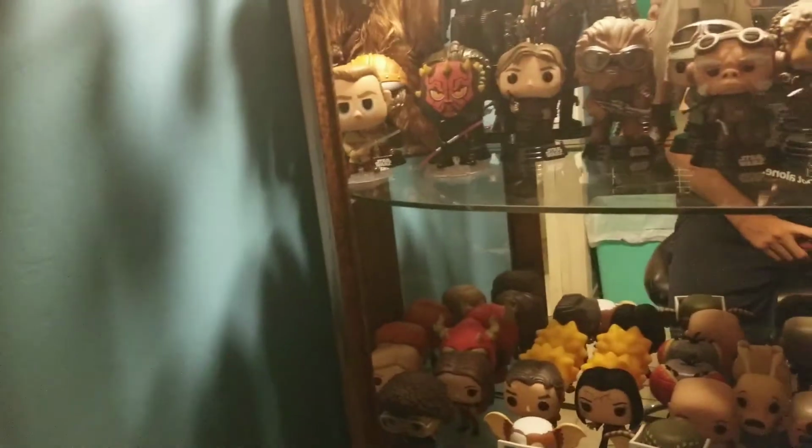Ewok, because I think those are called vinyl 2-packs. Yeah, that's what they are. But you can buy them like as a crap.